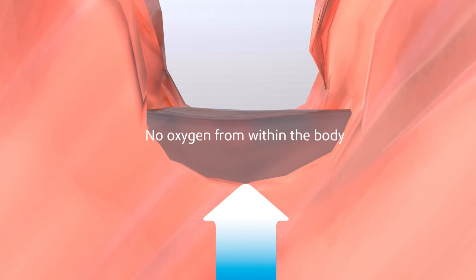Hypoxia simply means a lack of oxygen. In terms of wounds, this means there is too little oxygen present at the wound base to maintain all the normal metabolic processes required for healing. As a result of primary disease, such as venous insufficiency or peripheral artery occlusive disease, an insufficient amount of oxygen reaches the wound from inside the body. But no oxygen can reach the wound from the outside either.